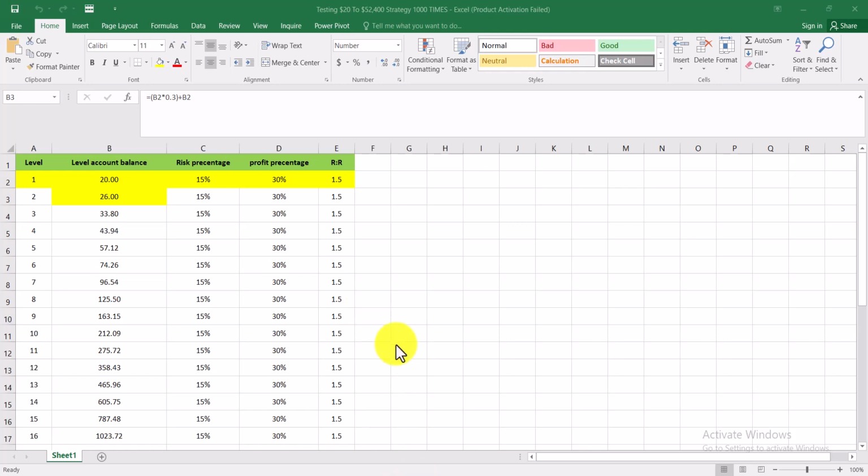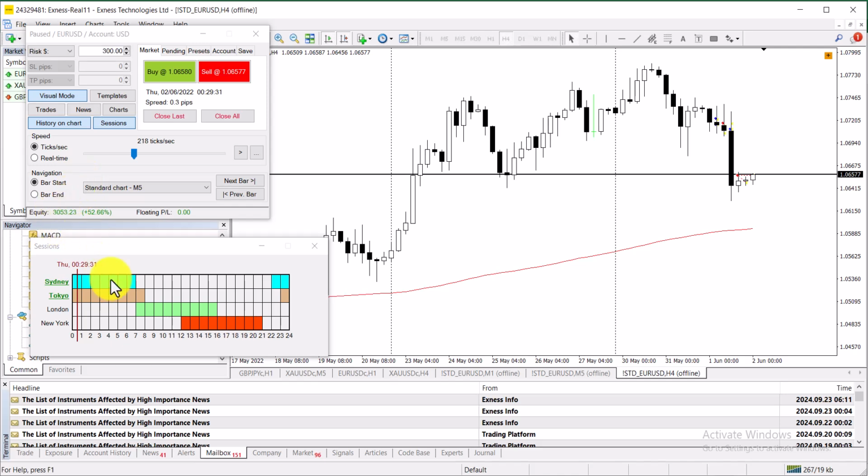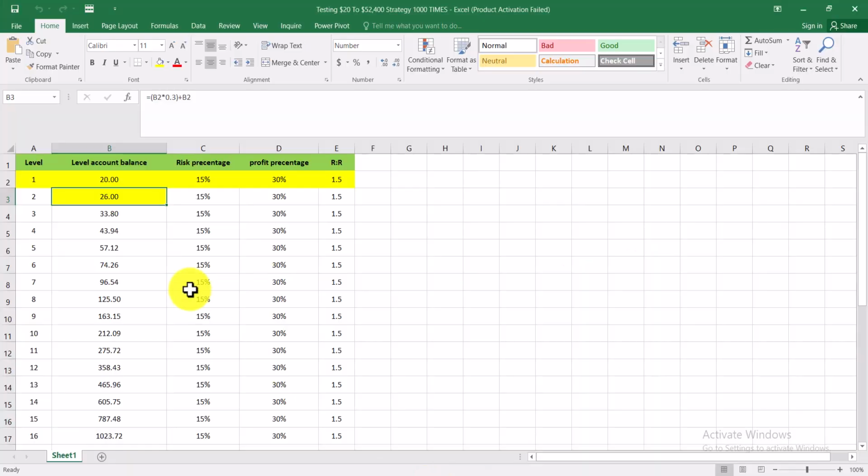So guys, after our fifth trade, right now we are at a balance of 3053, which is around $30, and so we could say that we have actually passed the second level of this challenge. Right now we just need 300 cents more for level 3, and to clear the second level, we have taken a total of 5 trades.